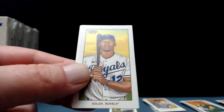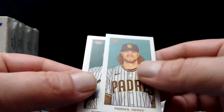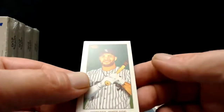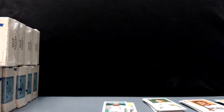Nope, that's over. It's John Means. Jorge Soler, Ketel Marte, Chris Paddack, one of the young pitchers I like a lot. That's a Piedmont. Yoan Moncada, good young player for the Sox, another Piedmont. And Thames. Eric Thames for the Nationals. That's going to be your sweet Corporal. Not quite as good as Roberto Clemente there. No, it will definitely be a little bit of a drop. One of them is different than the other. All right. Third box of Series 2.